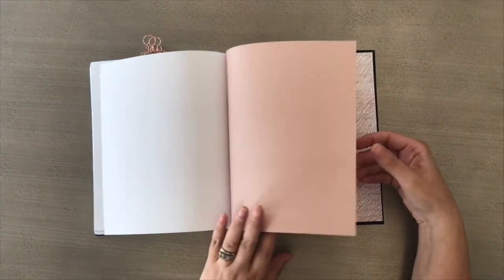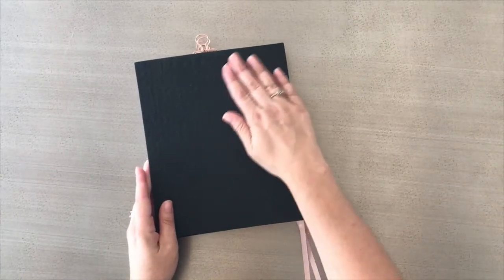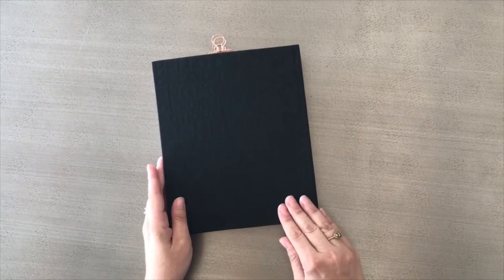We're just coming towards the end of the book. Again, the gorgeous scribble design, and ending with the beautiful matte black, jet black cover.